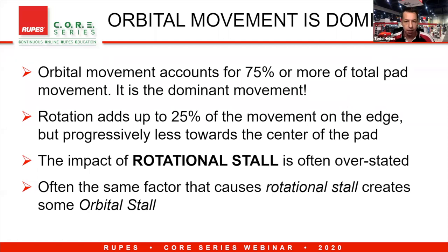If you believe, and I'll give you a preview of the future webinar that we're planning on doing, because we want to address how to get around this. But if you believe that the rotation is necessary, in this situation, you, or the trainer who believes this, is likely to tell you to reduce pressure, because that way it will allow the rotation to continue. But all you've done is destabilize the lateral stability of the pad and allowed even less orbital action to occur.